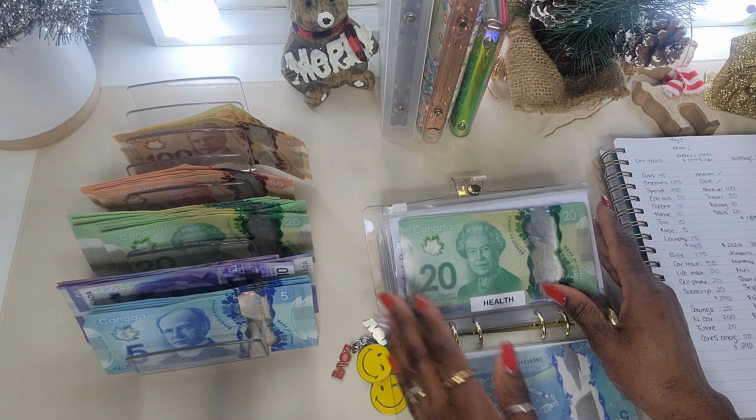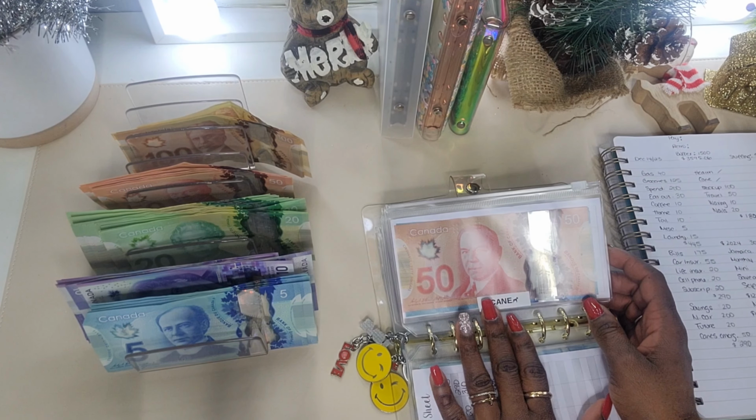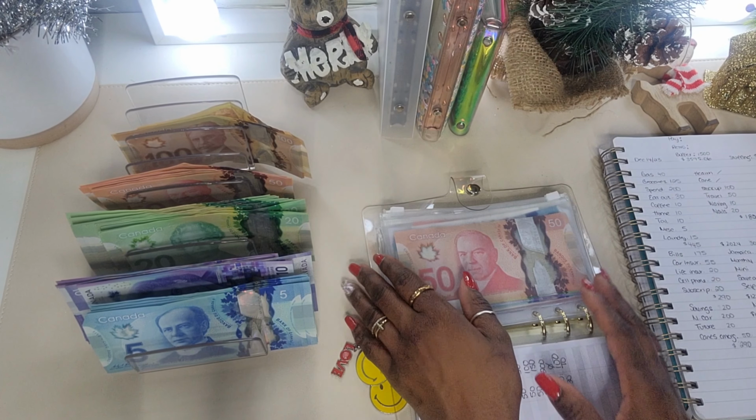All right, health is being skipped. Cane is being skipped. Stock up is getting $100.